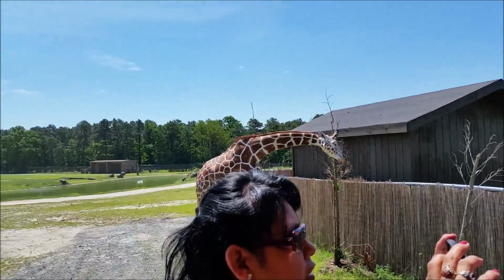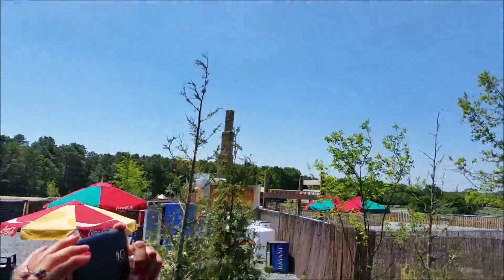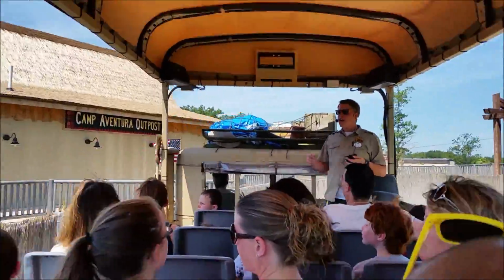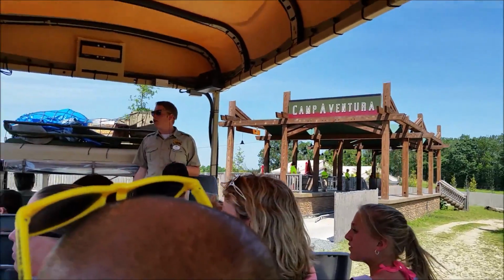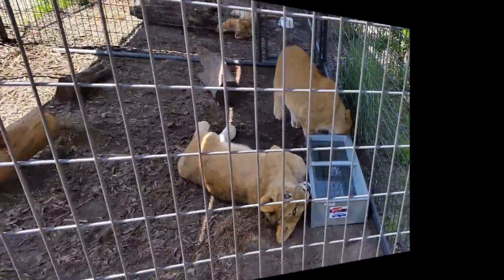So anyways, this is Camp Adventura, and this is an optional pit stop for you guys. So if you want to get off here, you can. If you don't want to, that's fine too. But I definitely suggest taking a trip here and looking around. We have really cool animals from all over the world. We have a reptile.